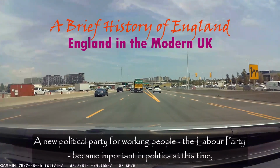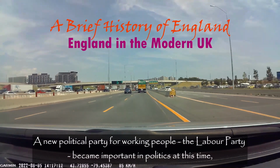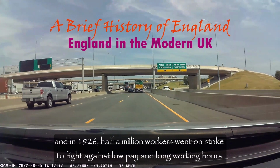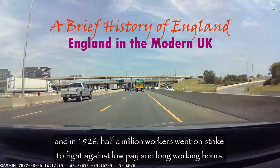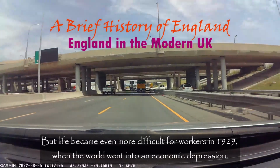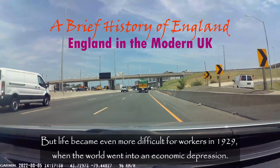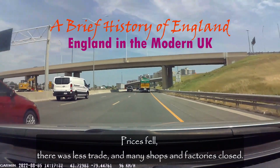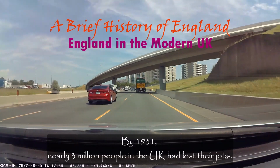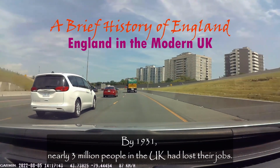A new political party for working people, the Labour Party, became important in politics at this time, and in 1926, 500,000 workers went on strike to fight against low pay and long working hours. But life became even more difficult for workers in 1929, when the world went into an economic depression. Prices fell, there was less trade, and many shops and factories closed. By 1931, nearly 3 million people in the UK had lost their jobs.